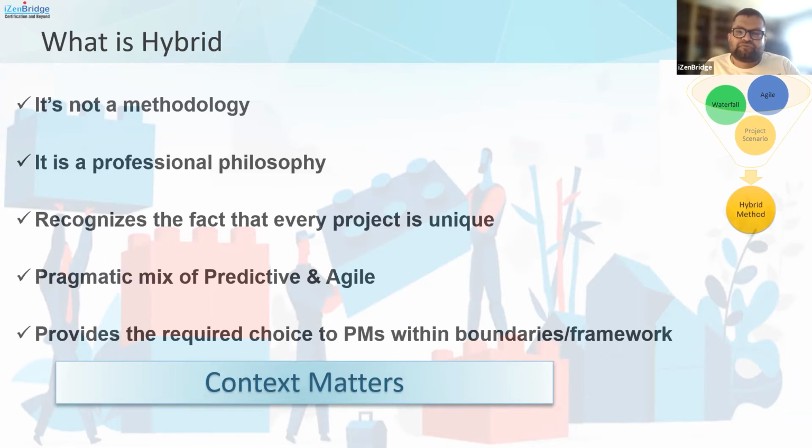Why restrict the project manager to choose only one of them, and that also throughout the project lifecycle, which is kind of tying project managers and forcing a methodology? So hybrid is about the pragmatic mix of predictive and agile. As you see in the picture at the top right-hand side, you have an option of waterfall and agile, but at the same time you have a project scenario, a context.